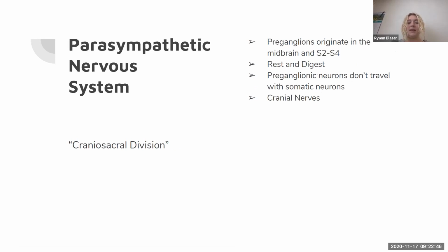The parasympathetic division is also called the craniosacral division. This is because the ganglions originate in the midbrain and S2 through S4. The system controls the rest and digest functions in our body. It controls the bodily functions while we sleep, such as the enzymes that help digest our food and activating our metabolism. The preganglionic neurons of the PNS, and the PNS uses cranial nerves to communicate with the rest of the body.